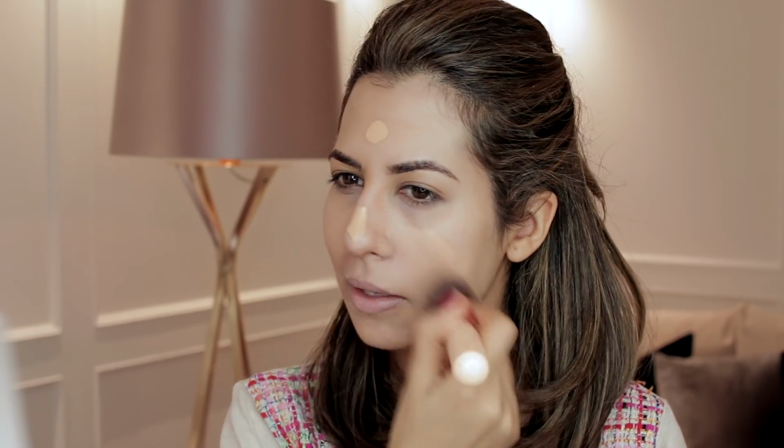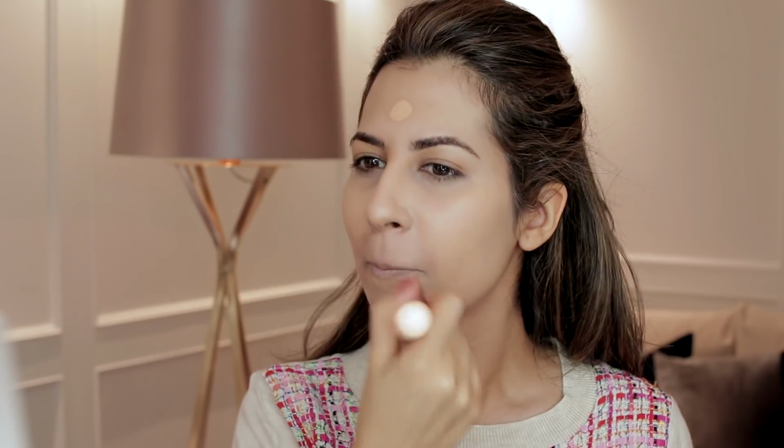It's really light. It doesn't make my skin look oily or overly glowy. It just gives a subtle hint so that it looks a little bit more moisturized. And this color is the perfect match to my skin.